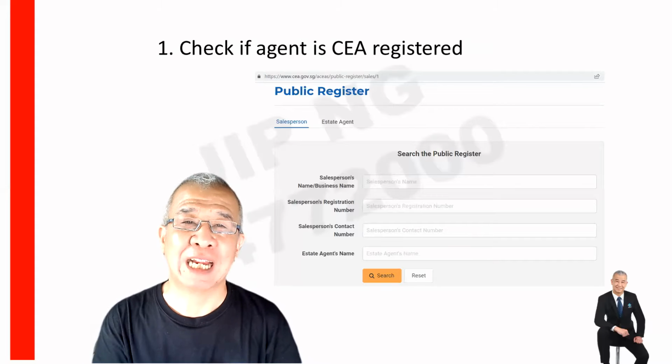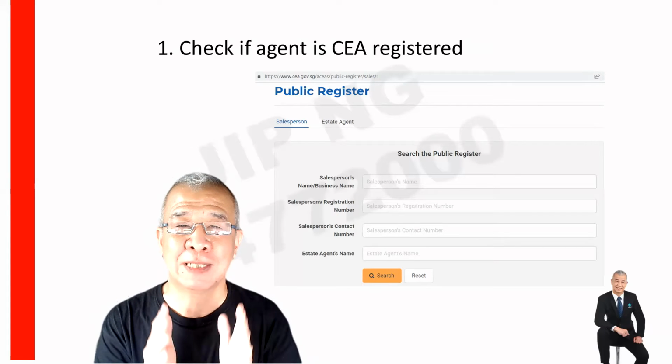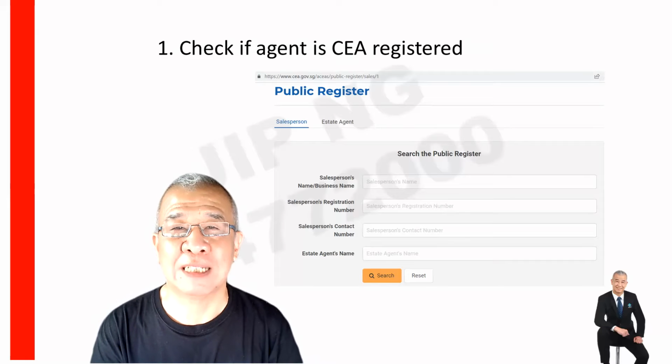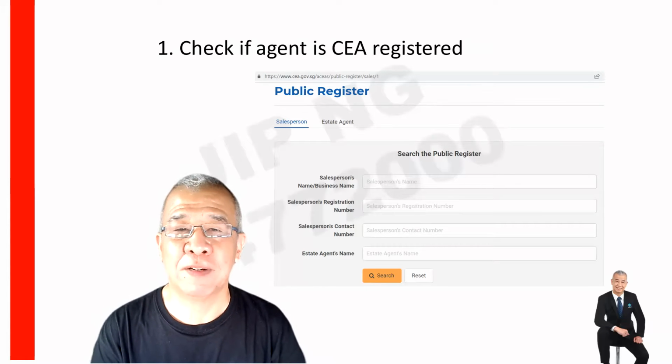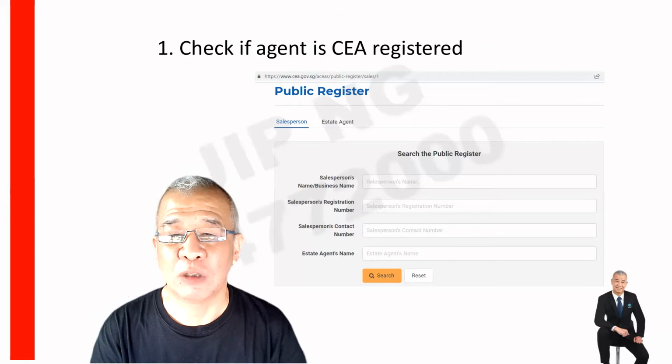Make sure you check this agent is a CEA registered agent. That means they are a licensed real estate salesperson or not. So very simple, you just have to head on to the CEA government website and look for public register. Key in the agent's name or contact number and do a search.